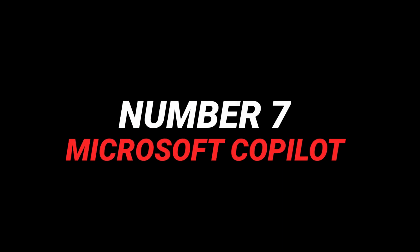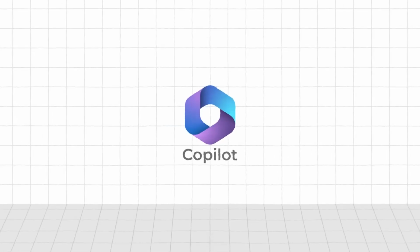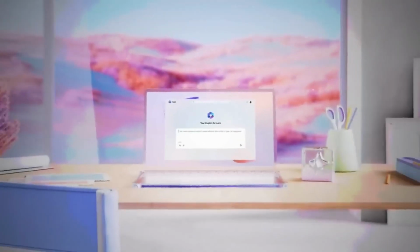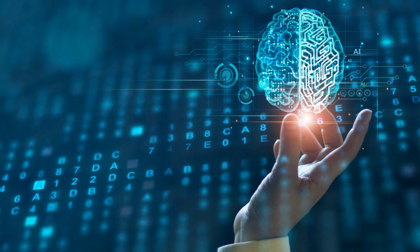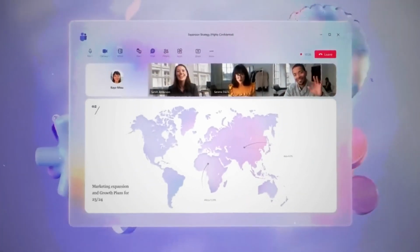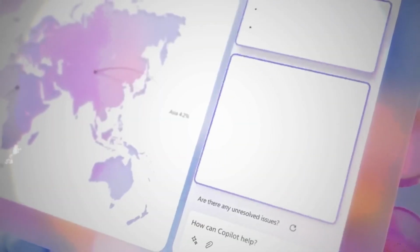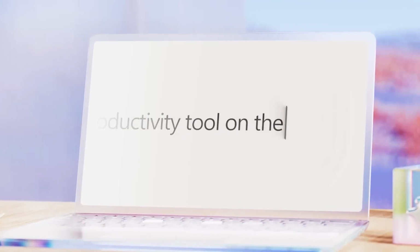Number 7. Microsoft Copilot. Meet Microsoft's Copilot, a groundbreaking AI wonder that seamlessly integrates into the entire spectrum of Microsoft's suite of products. Think of it as your ultimate digital assistant, poised to transform your work and boost your productivity. This remarkable AI is not just a one-trick pony, it's a multi-talented virtuoso, ready to assist you in a myriad of ways. Copilot's capabilities are nothing short of extraordinary.